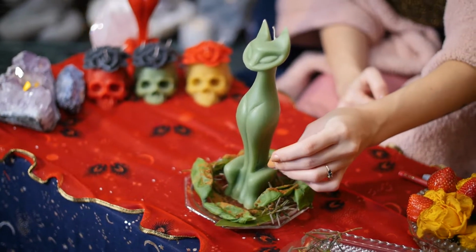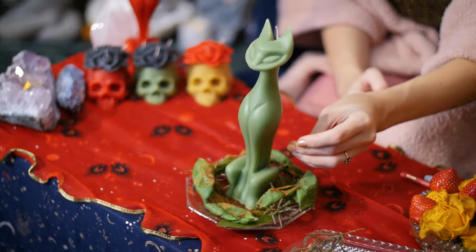You can use ground herbs, you can use cinnamon sticks, whatever you prefer. I do actually prefer cinnamon sticks a lot of the time when I'm making bundles and packets and things like that. But as far as this is concerned, I'm gonna use powdered cinnamon. As I sprinkle the cinnamon, I'm thinking about the time frame that I want this to happen within.